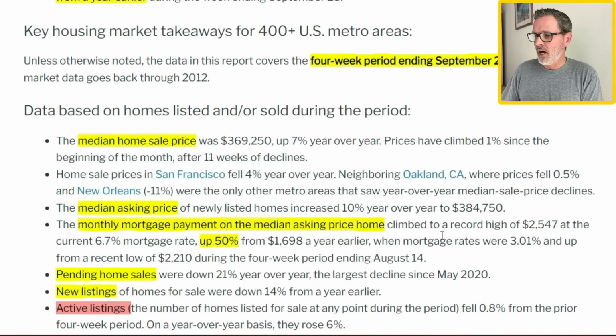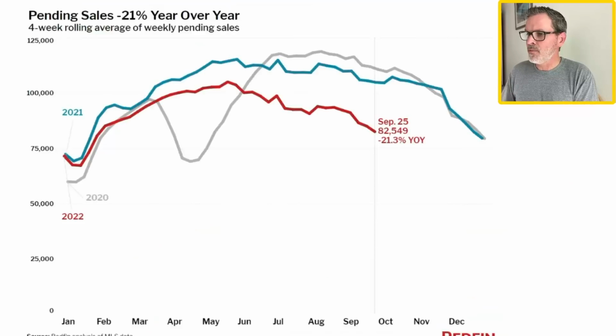Okay, changing gears slightly, let's talk about pending home sales, when a home seller accepts an offer from a home buyer, new listings, which of course is when a home seller lists their home for sale, and of course active listings, which is housing supply. So look at this. Pending home sales were down 21.3% from a year ago, which is the biggest decline since May of 2020.